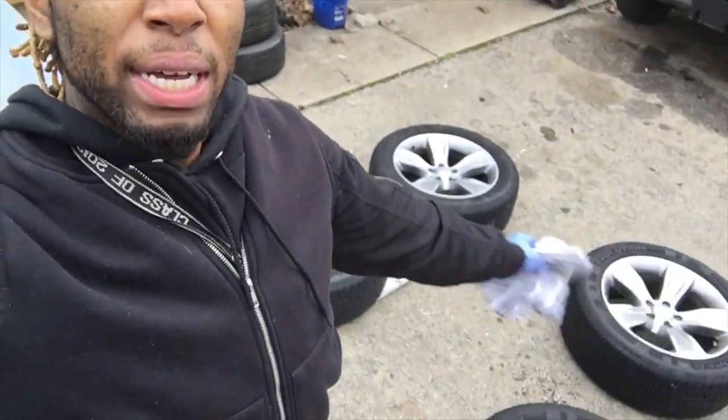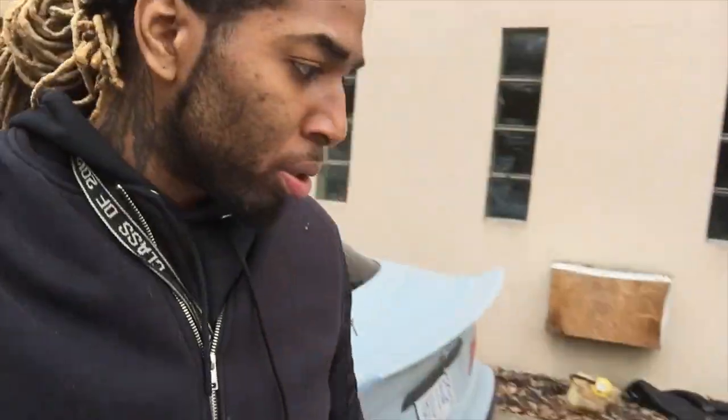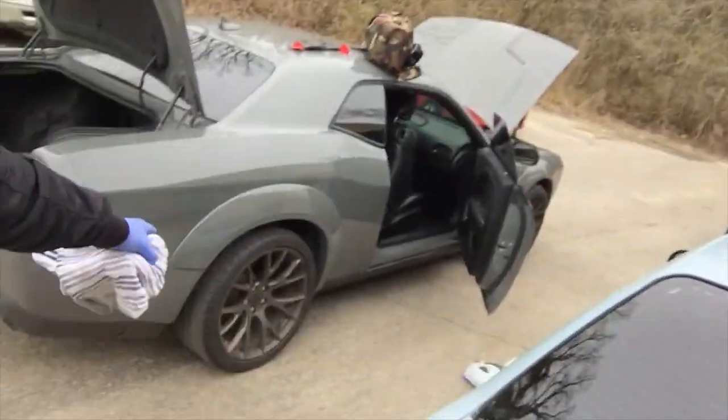All right, so about to clean these boys off. We gonna get these boys ready, man. And like I said, I'm about to powder coat these, so I'm not really too worried about doing nothing crazy with these. I'm about to just do a normal gloss black. So time lapse coming in 3, 2.